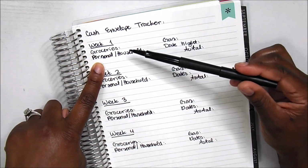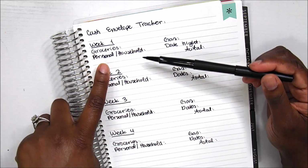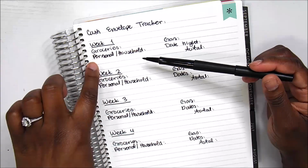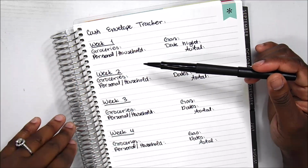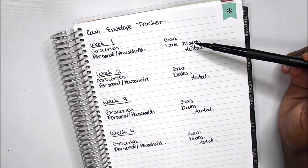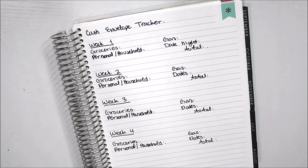So week 1, groceries, personal and household. This is different. I combined these two because that's how I shop for them, honestly. I'm finding that I kind of lump them together for personal and household items. So I figured we would just count them as one category. And then gas and date night and our total spent. So that's what I have for each of the 4 weeks.